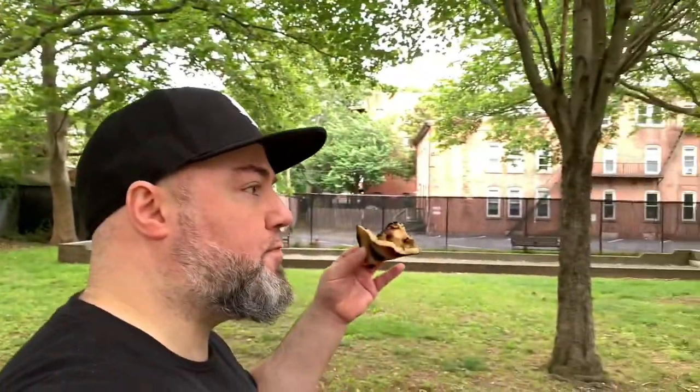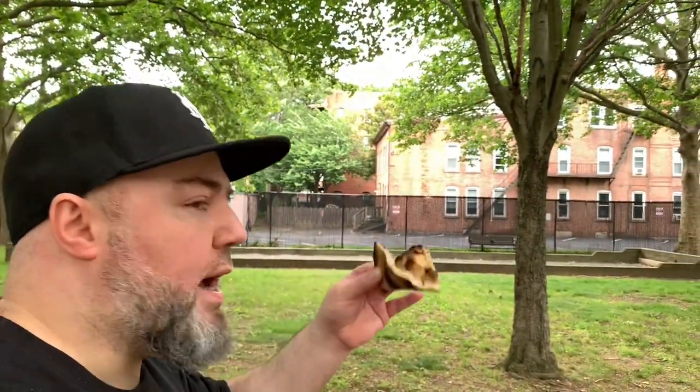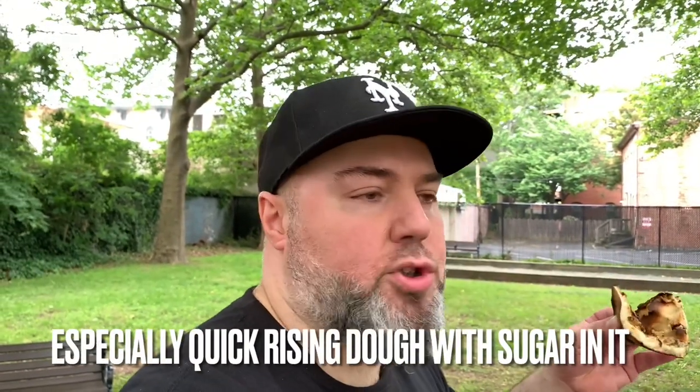It's not like you've got to chew it a million times. It's very delicate, and it's because it's a naturally fermented dough. They let the dough ferment longer so they can cook it at a higher temperature in the oven. Exactly. You can't cook a quick-rising dough in a high heat oven. It would just burn. This is not burnt, guys.